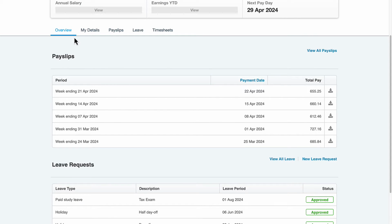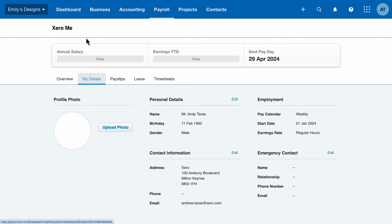Next, we have the My Details tab. All of this information here is being driven in from the employee record that the administrator created for me. I can update it though to help save them time, including a photo.